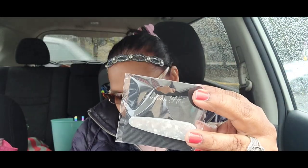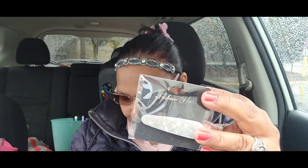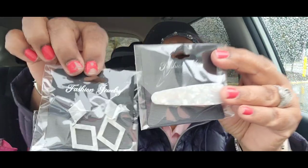And I got this one. That's a different shape. Absolutely stunning. Yes, ma'am. Then I got this clip. This kind of jade, but it's not a jade. It's a different color. I got that. And then I got this pair of earrings. Absolutely, absolutely gorgeous.